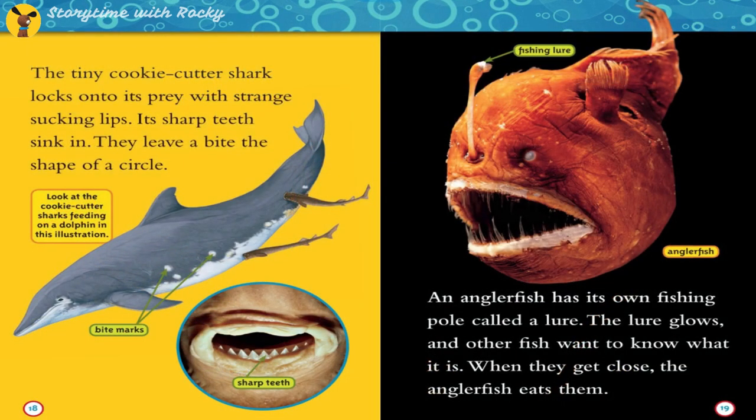The tiny cookie cutter shark locks onto its prey with strange sucking lips. Its sharp teeth sink in. They leave a bite the shape of a circle. Look at the cookie cutter sharks feeding on a dolphin in this illustration. Bite marks. Sharp teeth. Fishing lure.